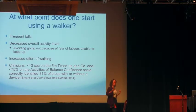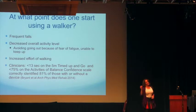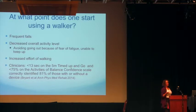What it's looking at is your ability, and it covers a lot. Can you rise up? Can you turn? Can you sit? If that takes longer than 13 seconds, if you go 5 meters and then come back, people are more likely to use a walker. There's another scale called the activity-specific balance scale. If you're less than 70 or 75% confident, if you have low balance confidence, that's a reason to also use the walker.